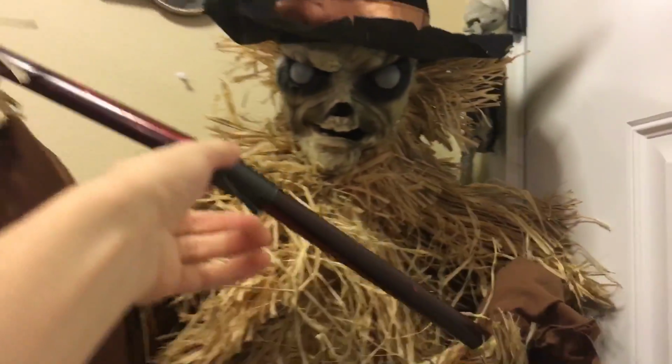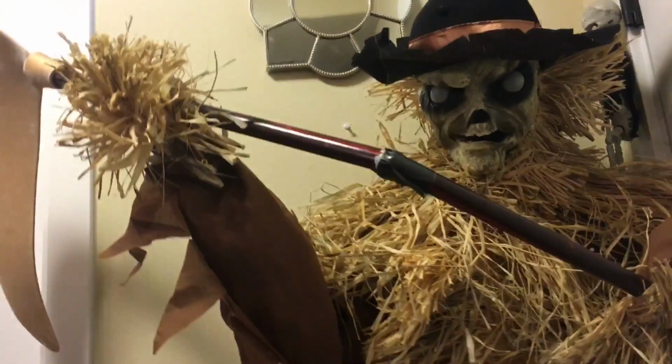One thing I do like about his stick is his blood. If you did not notice, actually his blood, like little blood marks running down. It's kind of nice because this prop's not really that bloody, but he's got some blood on his stick, which is kind of nice. Not really much to say.